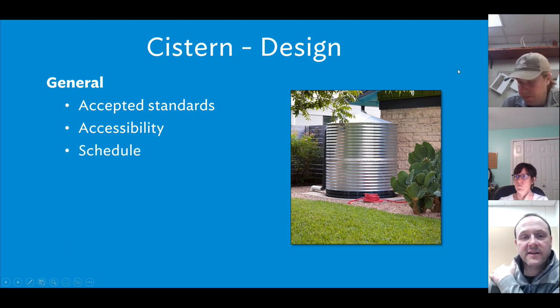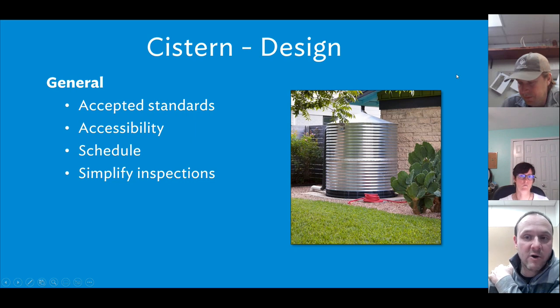Construction scheduling needs to be addressed. Do things that simplify inspections. One example on a cistern would be a water level indicator to know where the water level is if it's not a transparent vessel.